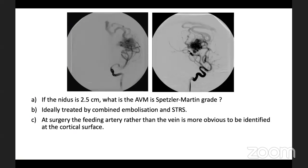So this is a common question. Then of course, you can see a prominent central or rolandic artery. So this is an eloquent motor cortex AVM that will take 1 point. It is less than 3 centimeters, will take 1 point. And it is draining superficially to the superior sagittal sinus, as you can see. So it is a Spetzler-Martin grade 2.